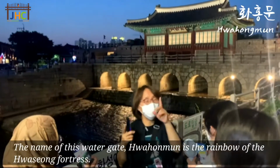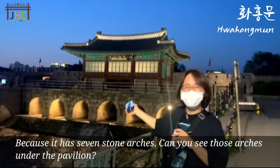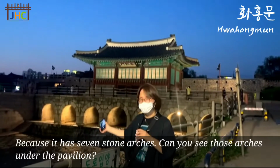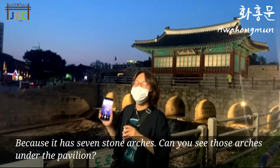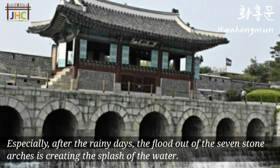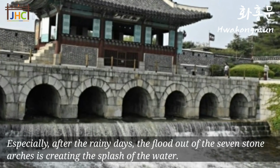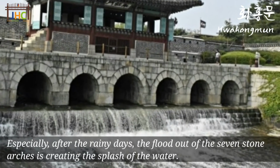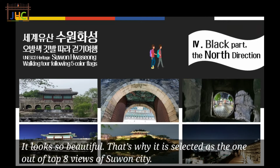The name of this water gate, Hwahong, means the rainbow of the Hwaseong Fortress because it has 7 stone arches. Can you see those arches under the pavilion? Especially after the rainy days, the flood out of the 7 stone arches creates a splash of water. It looks so beautiful. That's why it was selected as one of the top 8 views of Suwon City.